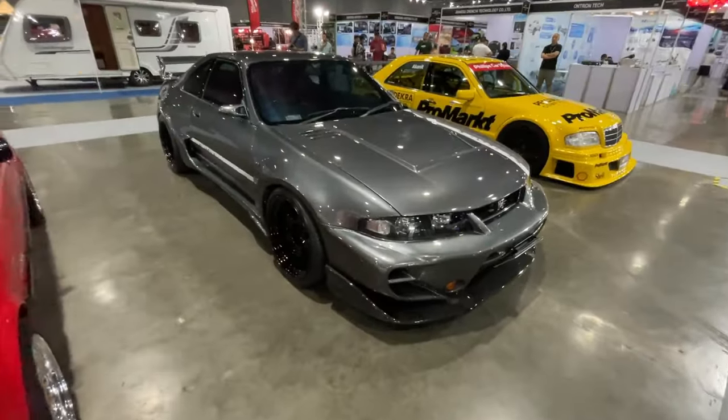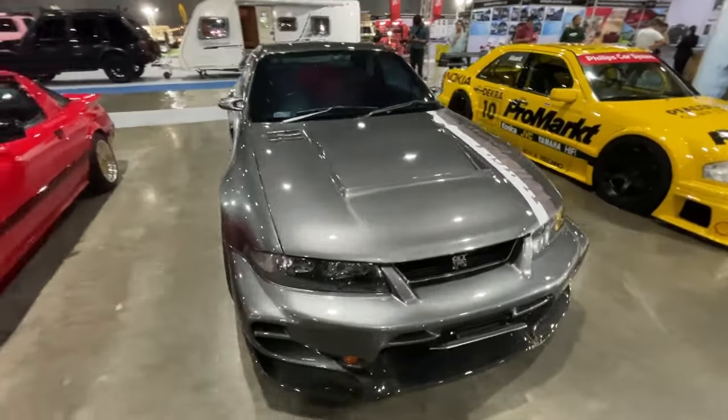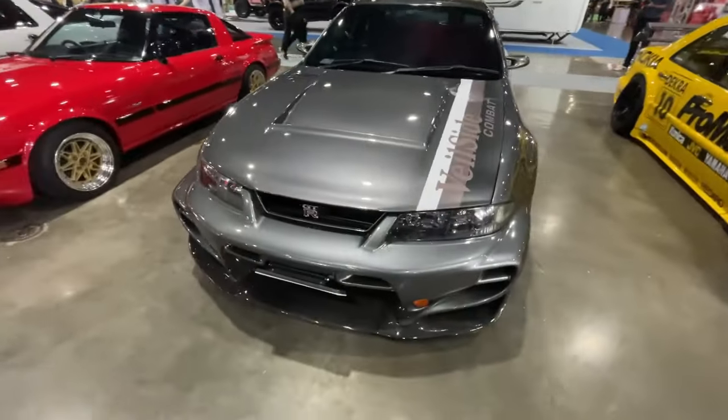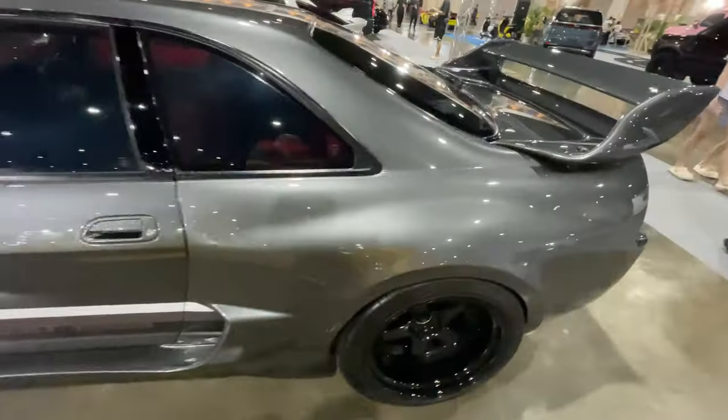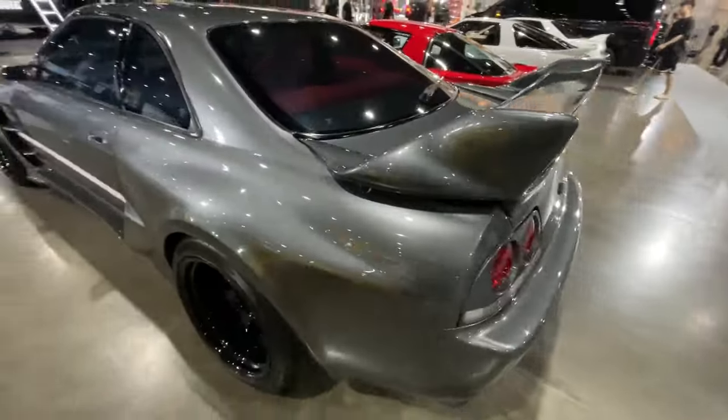Well, next to that Mercedes is this really cool Veilside R33 GTR. I love the graphics on this. Like, it's not all in your face. It's very clean looking.